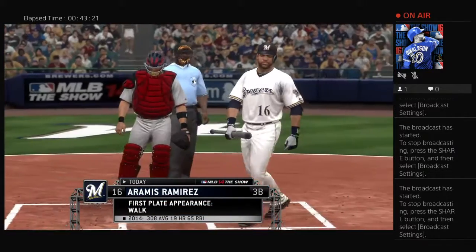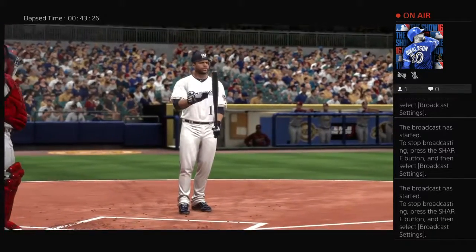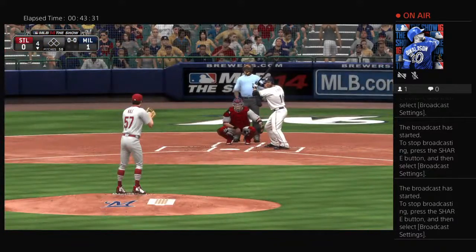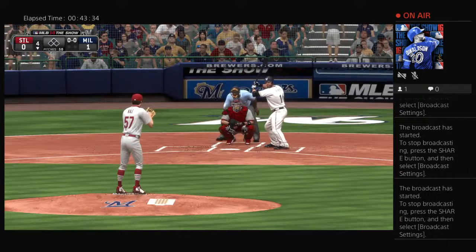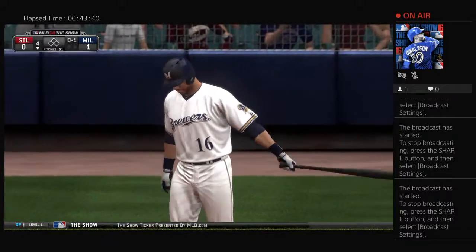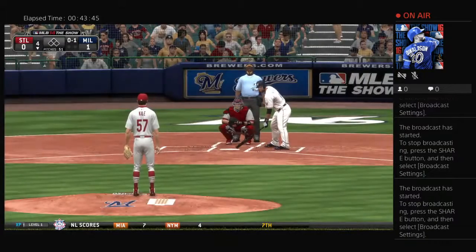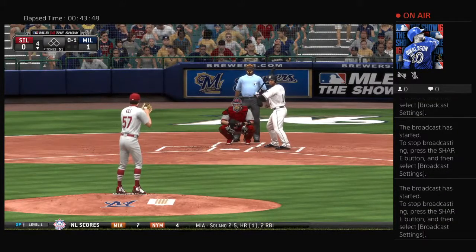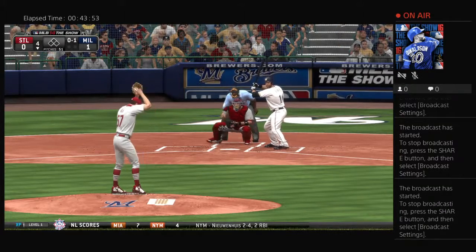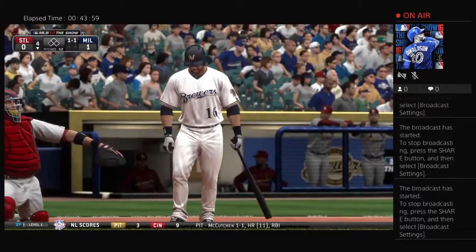And there is Aramis Ramirez now. He'll lead things off here in this 1-run contest. Aramis Ramirez. Now the first pitch. In there at the knees, strike 1. Just no chance to pull the trigger on that one. It just got on him too fast. And a ball and a strike now to Aramis as that pitch misses.